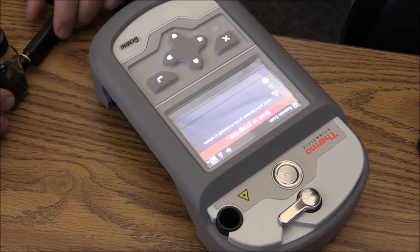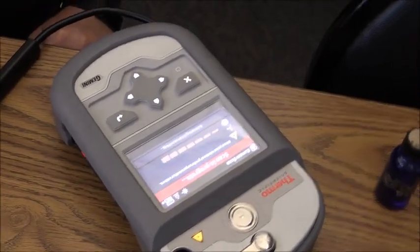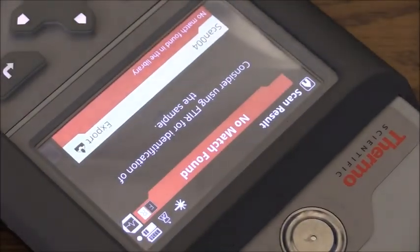Okay, so this can do liquids as well, right? Yep. That little disc. There's no boxes, guys. So this is just going to be. I remember those.